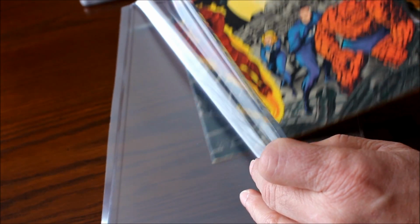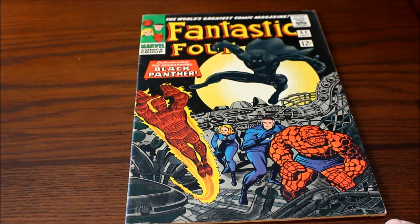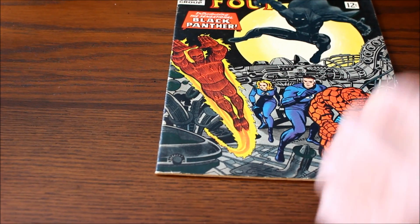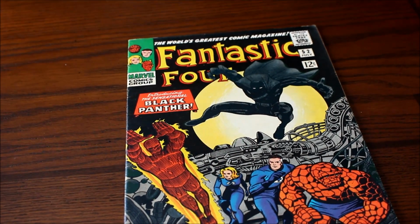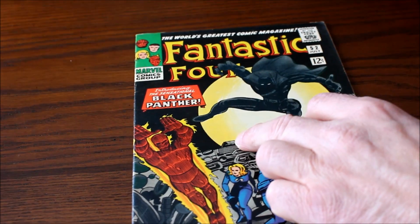It's in there pretty tight. Alright, looks pretty good. A little bit of wear down in the corner, a little wear over here. Now it's a 7.5, so I'm expecting to find something a little bit bigger. A little bit of wear up in the corner up here and up on the other corner.